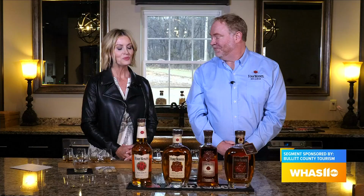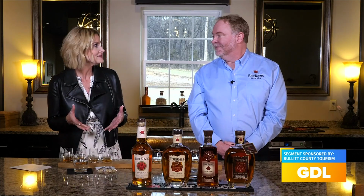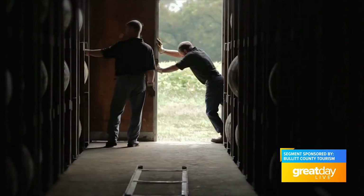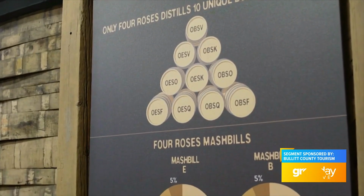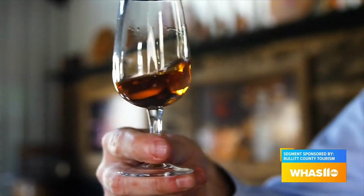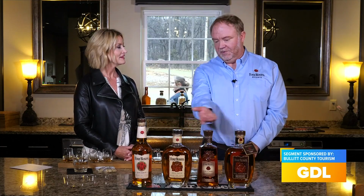With Four Roses, do people ask you a lot what makes it taste different and unique? Is it the different mash bills that you use? Is it the recipes? What gives it that unique Four Roses taste? That really is the core of it. I mentioned the single-story warehouses, which is very unique as far as how the barrels are going to age. But the 2 mash bills and the 5 yeast strains, by utilizing those, we create 10 totally different recipes. And then after aging, we pull these recipes together in different combinations to create the variety that you can taste and smell through all these products.